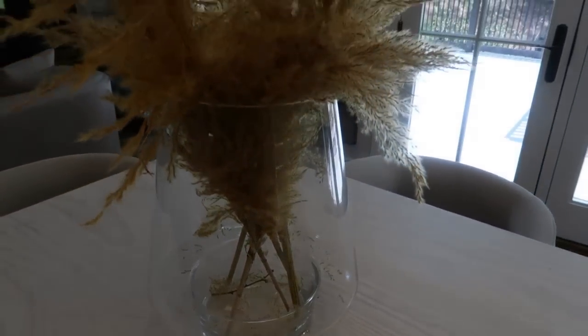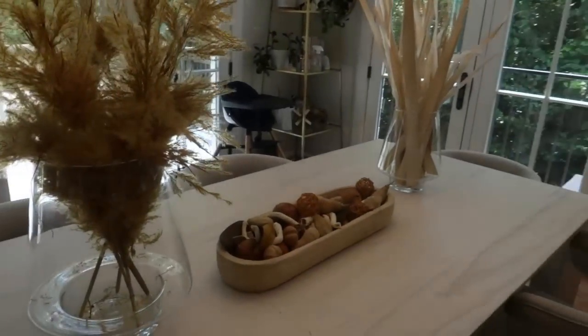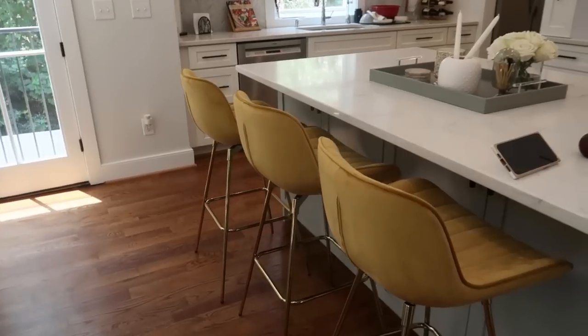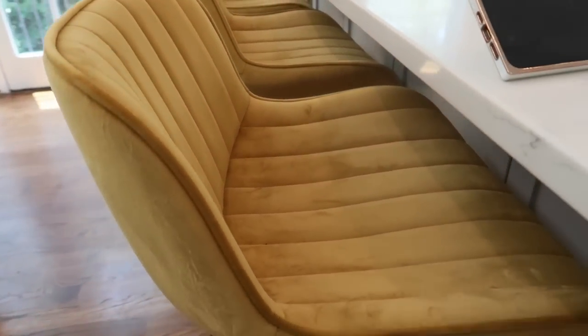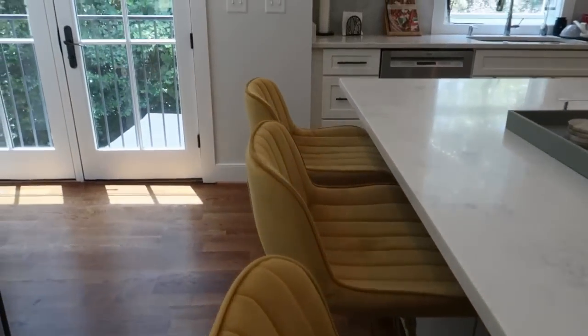Me and my sister went through a couple of home goods stores and ended up on this, and I was a little iffy until the dining chairs came in, and I'm like, oh my god, I absolutely love it. It's got the yellow elements that are sitting in this oblong bowl. All of this came from Home Goods. This entire tablescape came from Home Goods, and that paired with the mustard yellow in the dining chairs, absolutely obsessed.